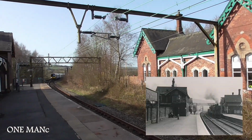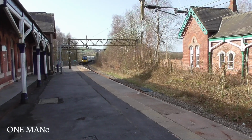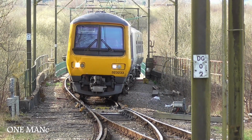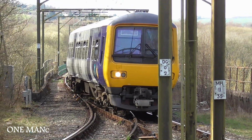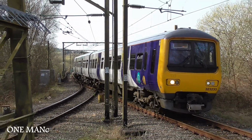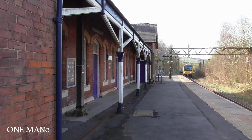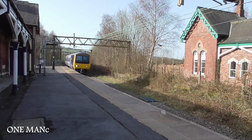So we've got another train coming through now. This is coming off the over the Dinting Viaduct, the famous Dinting Viaduct. You look at these infrastructures, they look absolutely fantastic. Great Central, bring it on. This has been well preserved, even though it's officially just a halt now, an unstaffed halt.